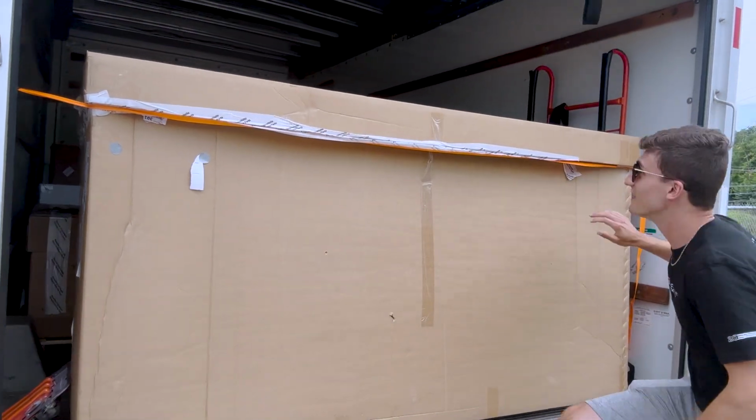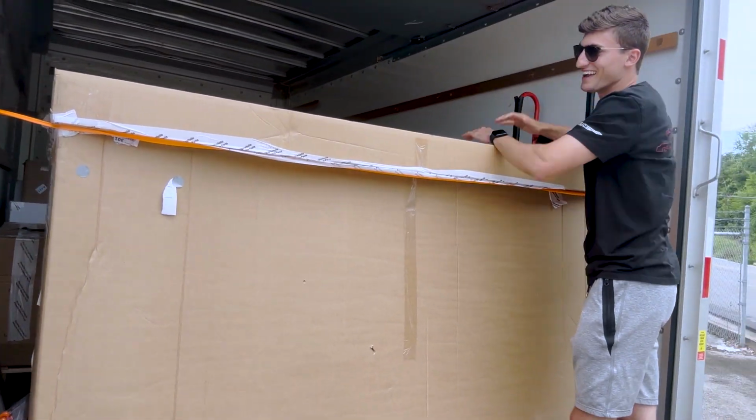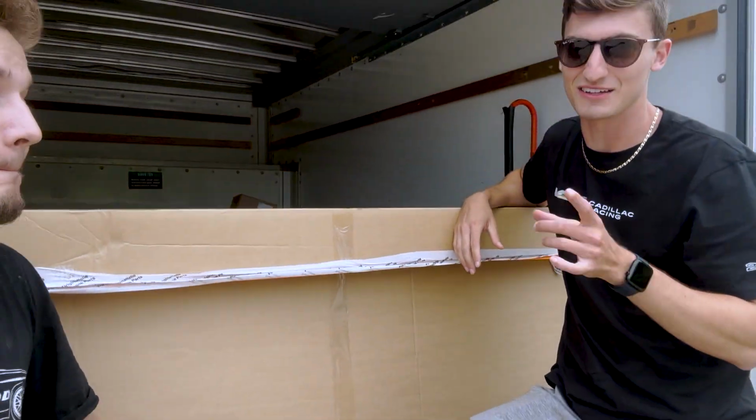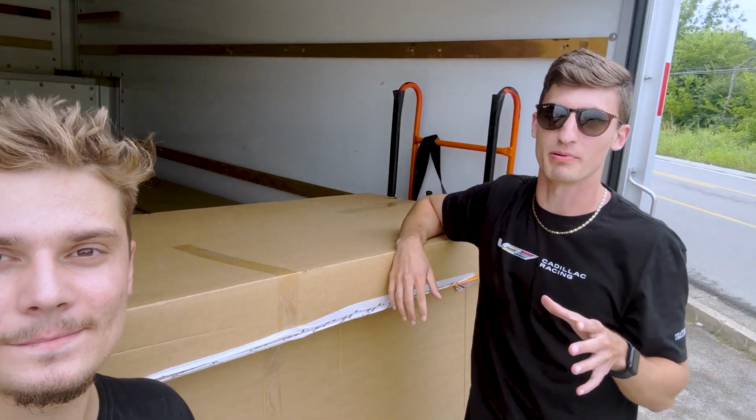Oh yeah, what is it? Is that an S54 for my 830? This isn't. We noticed even the guy at the dealership said it. He goes, all their boxes are just complete overkill.